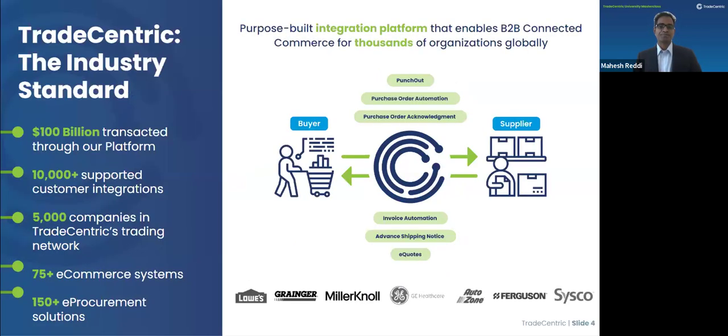Thanks, Mahesh. So I feel like Amazon Business doesn't really need an introduction, but just in case you've never heard of TradeCentric, let me share with you just a little bit about who we are and where we fit into this space. So TradeCentric is the industry standard in connected commerce. It means that we've designed a purpose-built integration platform that allows B2B connected commerce for thousands of organizations globally.